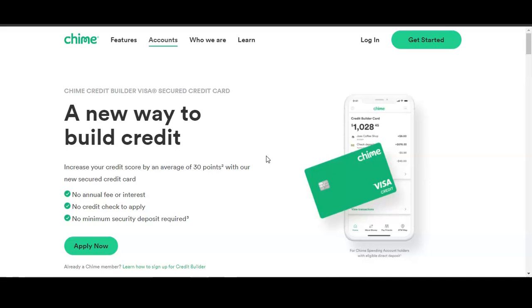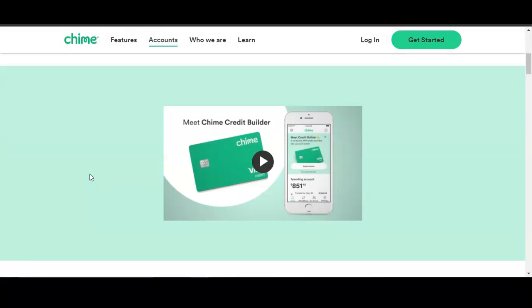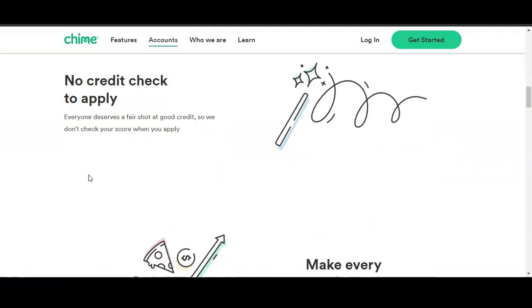So the first one that we're going to talk about is Chime. There's not a specific line of credit or a specific limit that you can get. This one is going to be based off of your security deposit that you're going to be able to put on the credit builder account. This is a new way to build credit with Chime. It is their secured Visa credit card. So there is no annual fee, no interest, no credit check, and no minimum security deposit required. So you can put as much or as little as you want on there. There are no surprise fees or anything like that. So they believe that everybody deserves a fair shot at good credit.